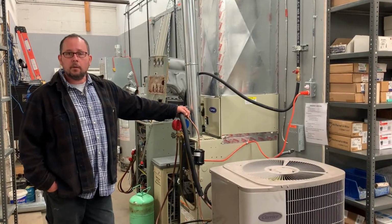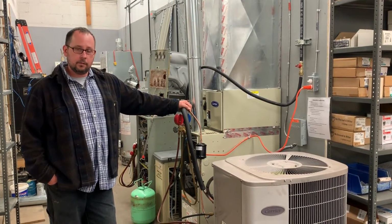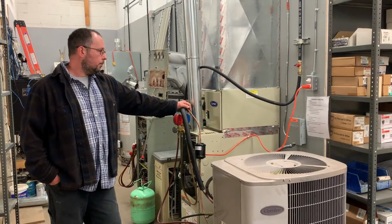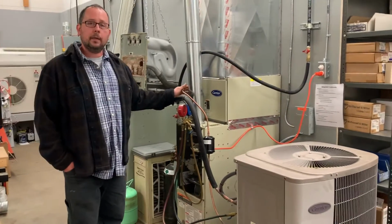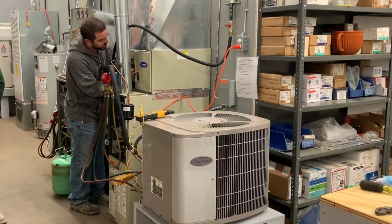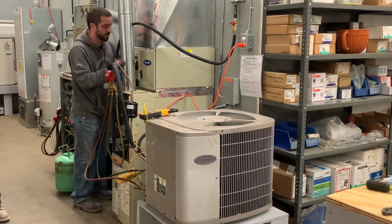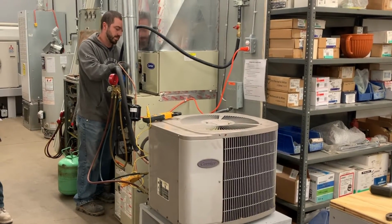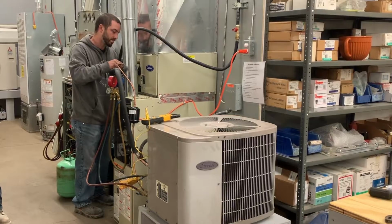When our techs come out, typically they're going to look at the inside and outside units. We'll start with the evaporator coil. We do come in and clean the condensate drains. We flush and clean the condensate drains. We'll address anything air filtration. Is the air filter clean or dirty? Do you have proper airflow? We do have the equipment and tools to measure that.